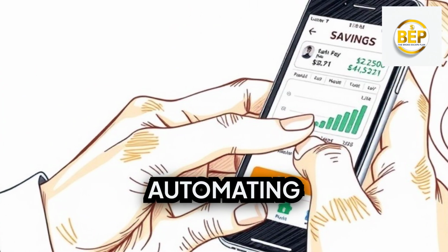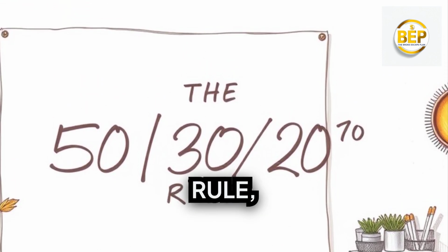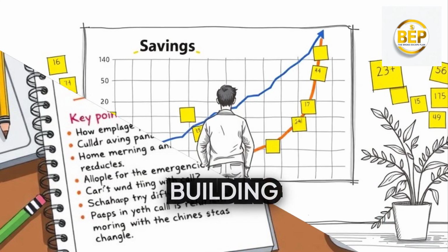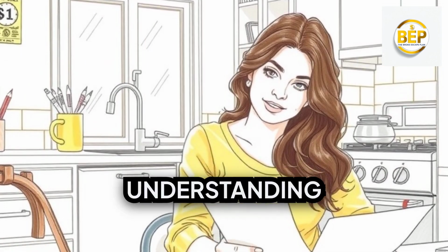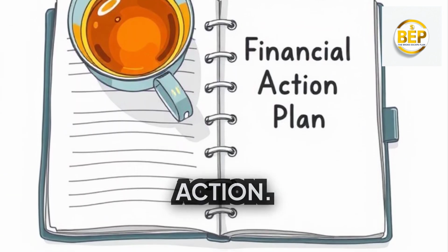By budgeting, automating savings, increasing income, following the 50-30-20 rule, and using high-yield savings accounts, you can build an emergency fund in no time. To recap, building an emergency fund requires commitment and smart planning, but it's definitely achievable. Start by understanding your financial situation, making a plan, and taking consistent action.